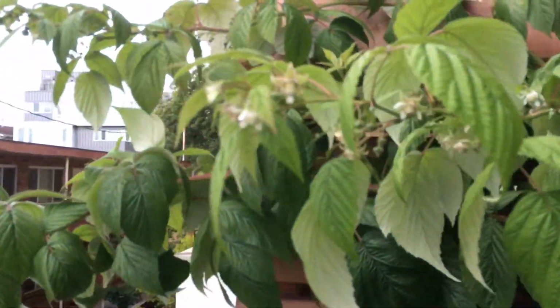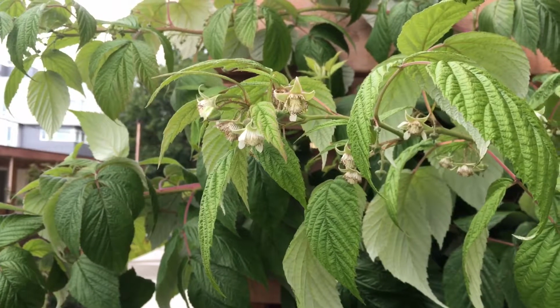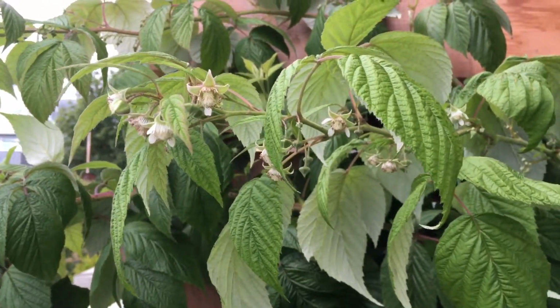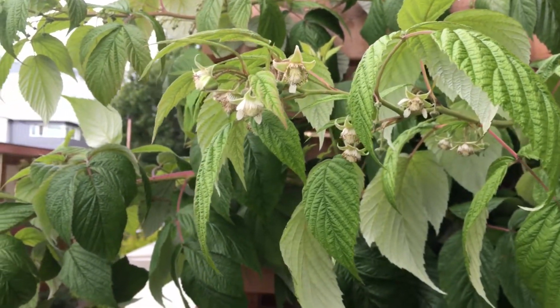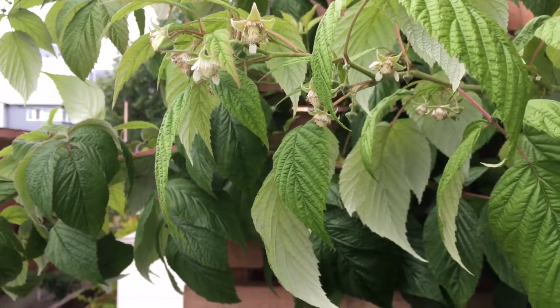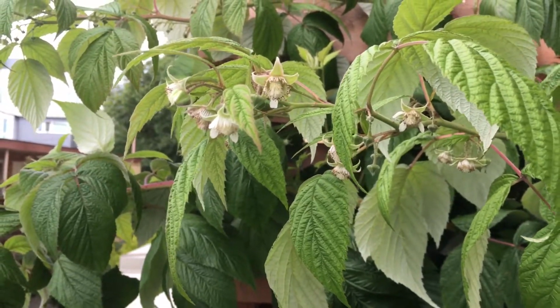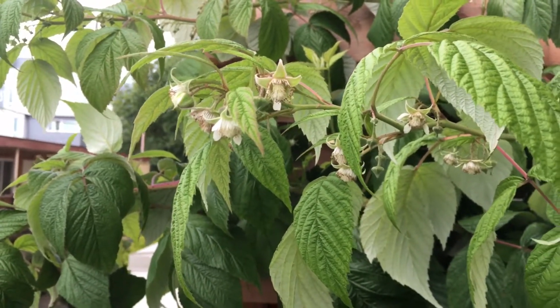And then the raspberry is doing really well too. And as you can see, the raspberries are still flowering, and the flowers are mostly at the end of the new shoots that was produced this year. And got a lot of bees on these flowers as well.